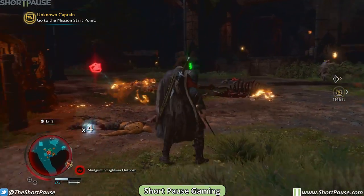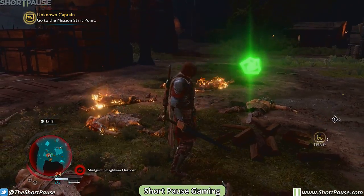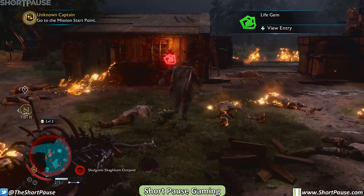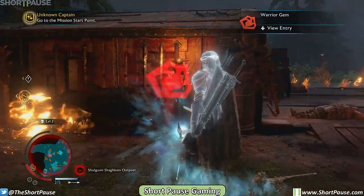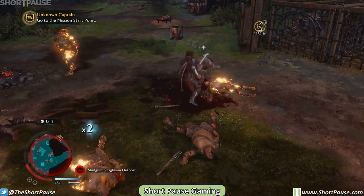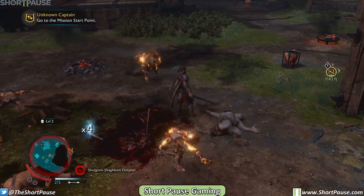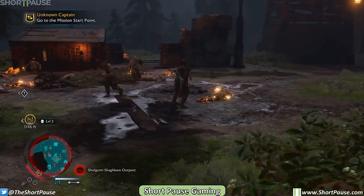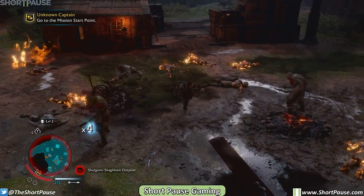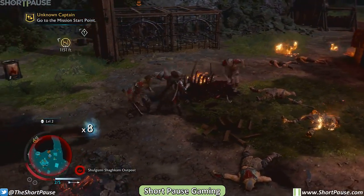Right in the back. Ooh, got a red one here now. Let's go get this red one. Warrior gem. Whoa. There's a lot of guys over here, man. Am I taking out this whole camp or something? That's awesome. I love the attacks in this game.